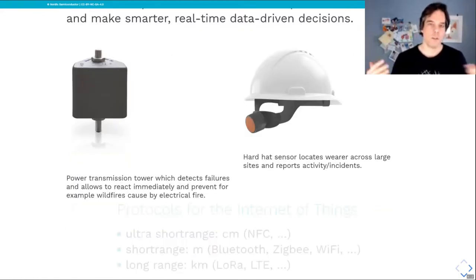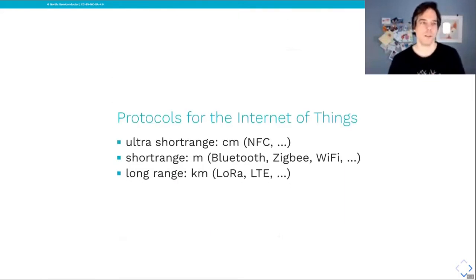There are roughly three categories of protocols that mostly relate to the distance where you can transmit data. There is ultra short range, which basically means you have to touch the device. This is interesting when you have privacy concerns. NFC is a good example. Short range is very common. That's Bluetooth. All the home automation is on a short range level, with a range of a few hundred meters at max. Wi-Fi is also a great example of that.